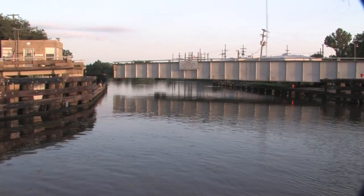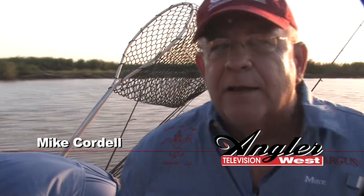Well, we just drove 9 hours from Hot Springs, Arkansas to South Louisiana. We're going down the bayou here to hit Terrebonne Bay and go out and do a little redfish speck fishing and see if we can test out some new lures.